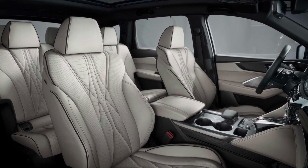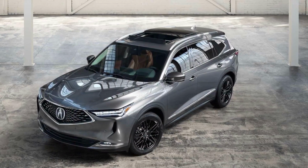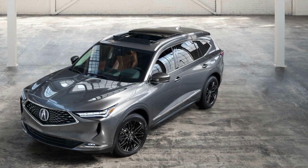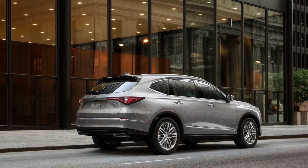Passengers are comforted with standard 12-way adjustable front seats that feature 3-way heat settings and 3-way memory. The A-Spec trim adds ventilation to them, while the Advanced package adds side bolster and thigh extension settings for 16-way power front seats. The new level of performance is paired with an all-new design, with the Type S getting some unique features.